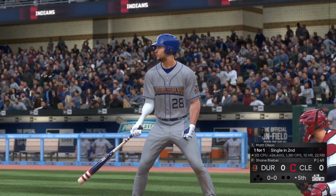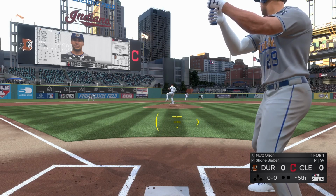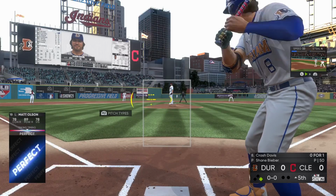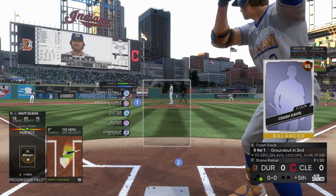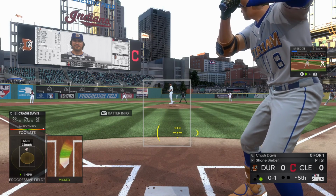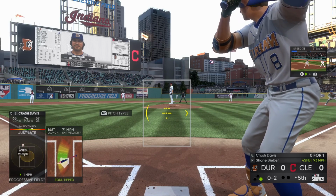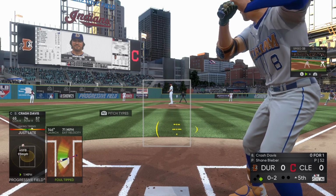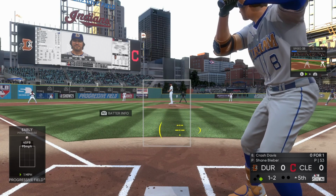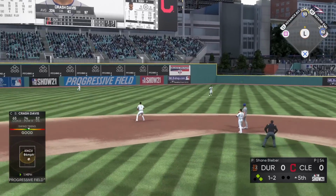New inning set to get underway, and here comes the first baseman, Matt Olson. And now pitch on the way. Line drive, base hit to right. So the leadoff man is aboard to start out the inning. The catcher, number 8, Crash Davis. At the plate now, Crash Davis. 0-1, as he swings and misses at a first pitch fastball. And it's fouled away. Here comes the 1-2 pitch. And he looks at a ball. Back up the middle, and that's through for a base hit. Makes him 1-for-2 in this one.